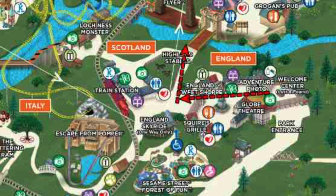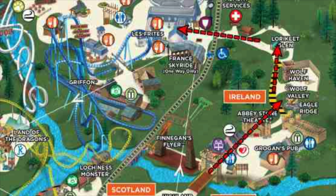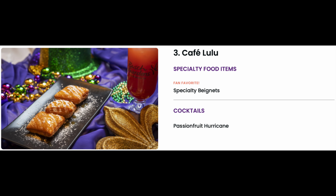So imagine that you're in Busch Gardens Williamsburg, and you make a right at the front of the park. You go in through England, you go up to Loch Ness Monster, you make a right. So in Ireland, you've got Clancy's Cajun Creations, like we said, you've got Grogan's Pub, and if you continue on to France, you've got Café Lulu, which is one of the most famous locations in the park. So make sure that you bring your patient pants because you're going to be in line for a little bit, because that's where they feature specialty beignets, and everyone loves Busch Gardens beignets.